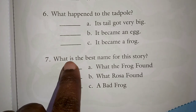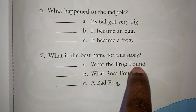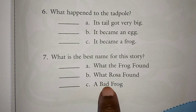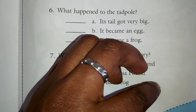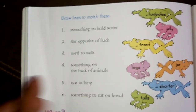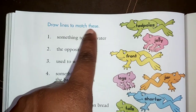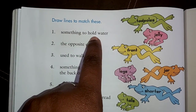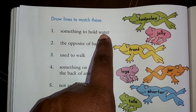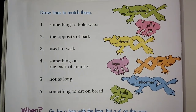Number seven, what is the best name for this story? What the frog found? What Rosa found? A bad frog. Okay, so guys, we're going to turn over to page 104. And we're going to do this exercise also. We're going to draw a line to match this. Something to hold water. What is it that holds water? Where is the frog? Okay, what holds water?